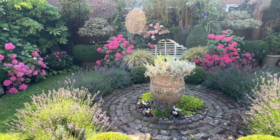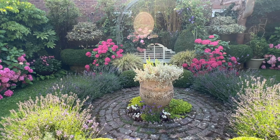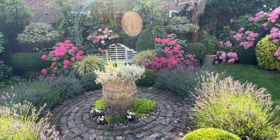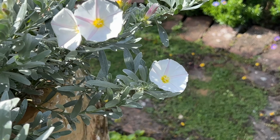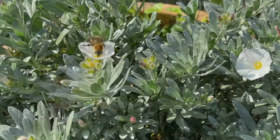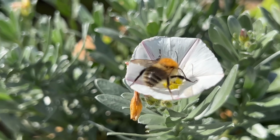Another plant whose roots have been adversely affected by persistent wet weather earlier in the year is our Silverbush, growing in the Cretan pot in the centre of the lavender rondel. This evergreen shrub is native to Mediterranean limestone hills, and its very attractive silvery foliage has been curling up with a dried and browned appearance.